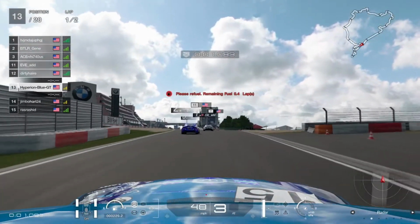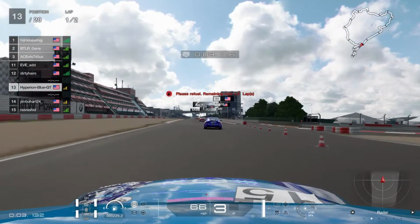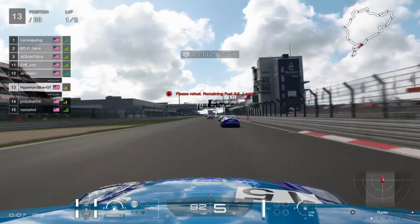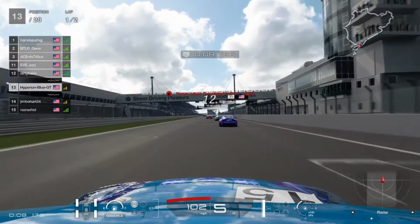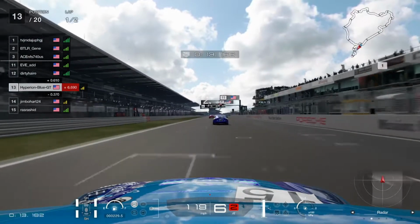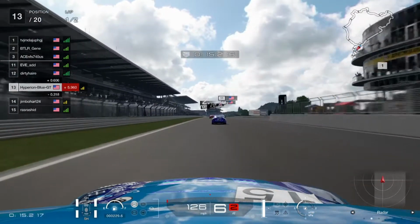We are about to get a nice green light for go, and we are on our way to take on the second round of the GR Supra GT Cup to see who is going to be the fastest. Best of luck to all of us, and we are on the way to having a nice time out there.